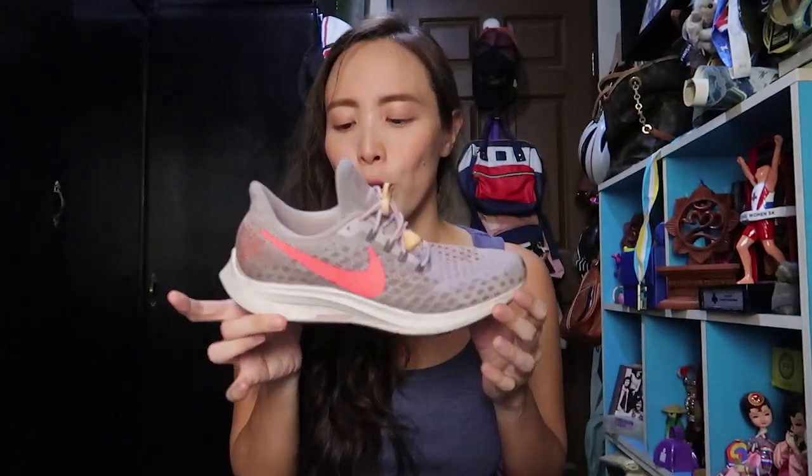And then as I started running in these shoes, I absolutely started falling in love with them. Take note, I was doing short distances still in these shoes. And I didn't really feel that it justified me owning two pairs of these. So when Nike sent me their second pair, I let it go because this one was still working fine.